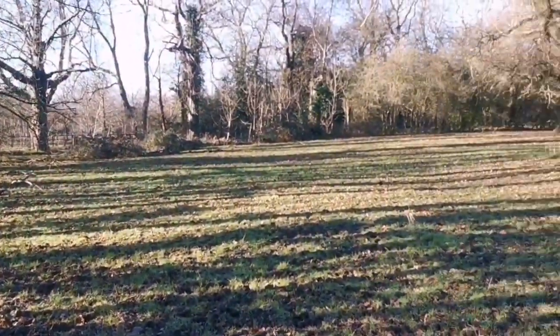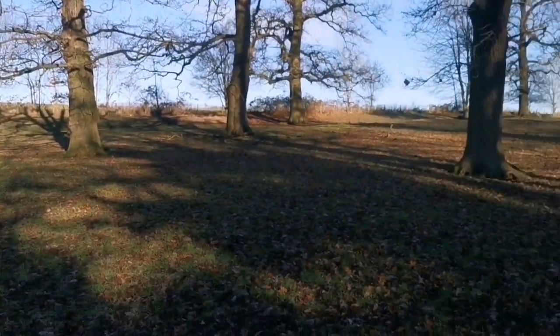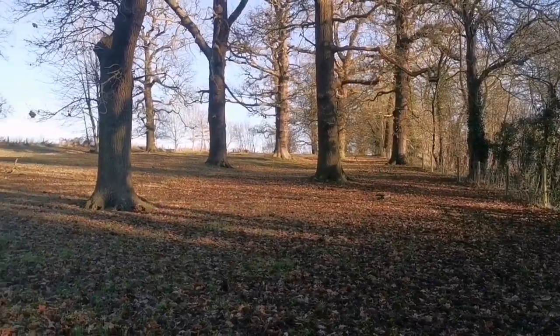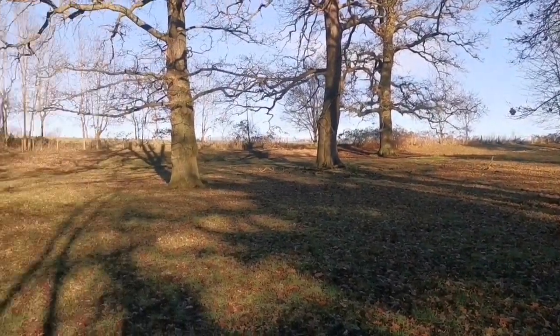And here we are. This site looks like a lot of big trees in here. It's a nice little long field. There's enough space to have a bit of fettle around and see what we find. So, yeah, it might be a load of trash, but we just don't know.